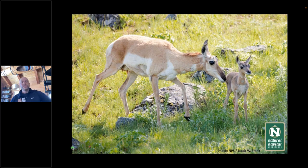And pronghorn also do practice something called synchronized calving, which is similar to some of the animals, again, in East Africa and in Central Asia. In these large herds, all the pregnant females will drop their calves within a couple days of each other. And this even happens with caribou in the Arctic circumpolar. The idea is that there's so many young born at the same time of relatively the same size that it's hard for any one predator to pick out an individual calf and narrow in on it. So that synchronized calving is something that pronghorn do as well.